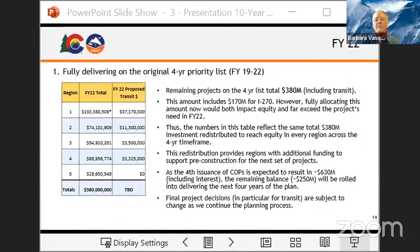Thanks, Don. I just have a dumb question. I haven't run the numbers. When you have zero for Region 5 in transit, you have $380 million to carve up. Once you have transit project dollars on the right column, does the left column for Region 5 go down? Yes. Okay, thanks. It's a subset.